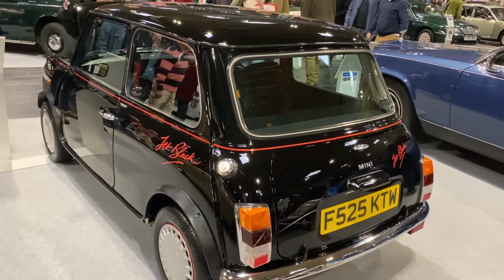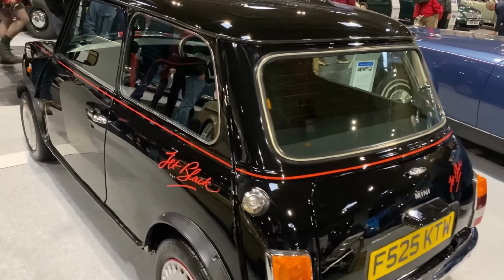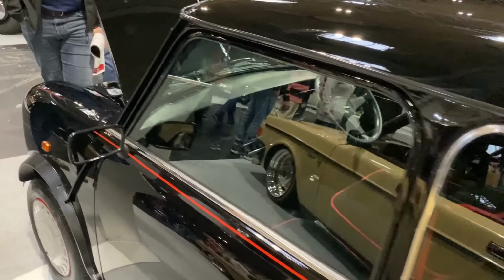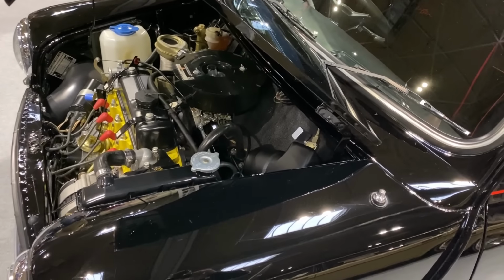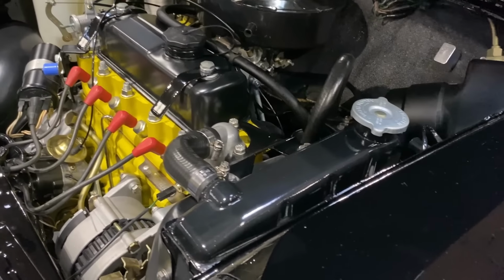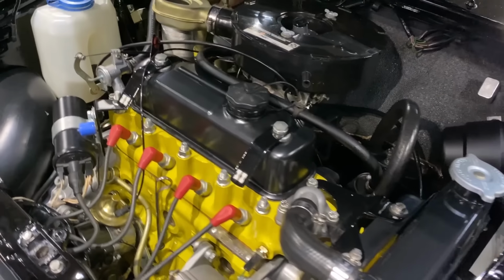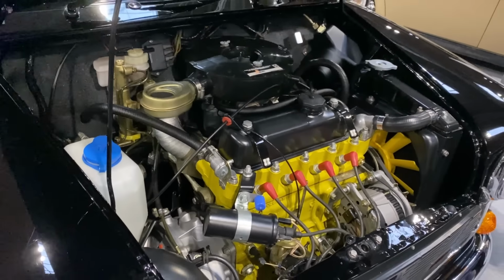A painstaking restoration has been undertaken. We'll try and have a look around the bonnet. We'll try and give you a shot under the bonnet if we can, just to show you. This is where many people have caught their knuckles underneath. So I'm just going to cut in front of somebody here, and that's absolutely lovely, isn't it?